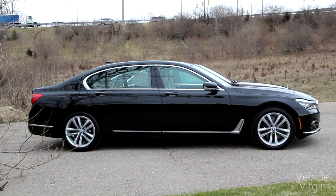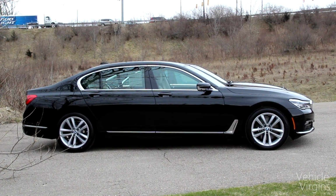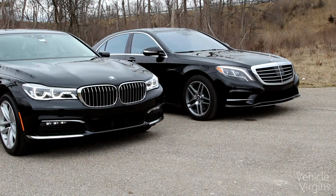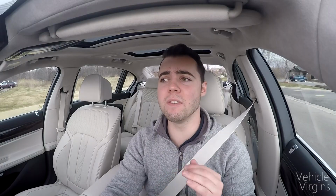The 7 Series now looks much better than before, and it's lighter too, thanks to a carbon core and elements from the BMW i3 and i8. It is now 285 pounds lighter than the outgoing model. The updated angel eyes are now squared off instead of completely round, with some chrome accents. The 7 Series looks a lot better in the flesh than it does in pictures.